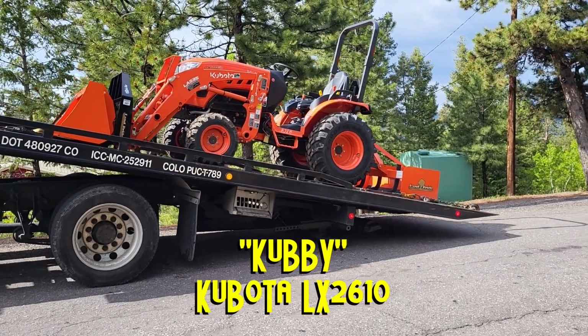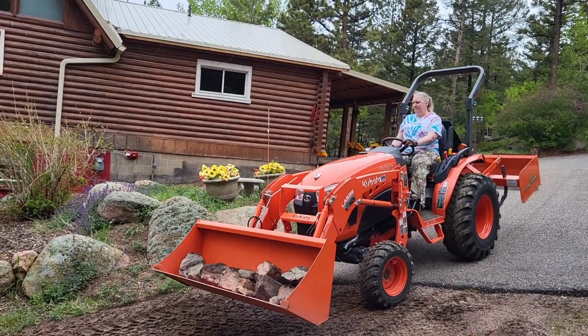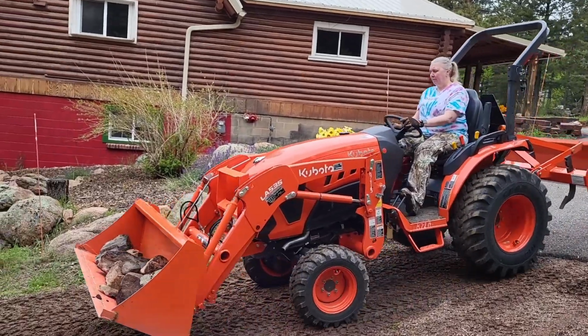After about a week, Cubby the tractor arrived on the property. Now, obviously, we have a lot of ongoing projects on the property. We've got mitigating trees, we've got to grade the back driveway, maybe even move some snow. So we didn't just get Cubby to move rocks, but Cubby was going to move a lot of rocks.